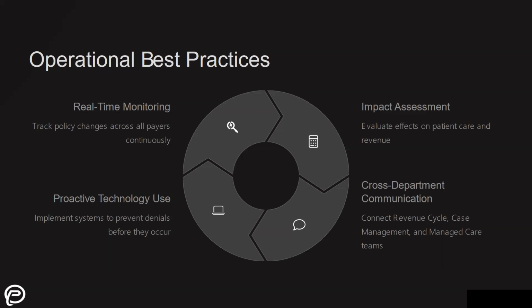Also, best practices in terms of communication of this information, whether that's done through your EMR or through some platform like what Parathon has in terms of contract modeling or our Gen AI, but you should be able to communicate these clearly and succinctly to all these departments in a manner that's relevant to them.